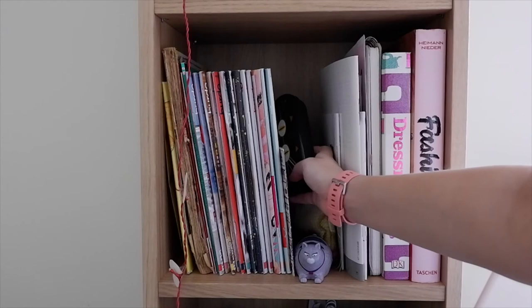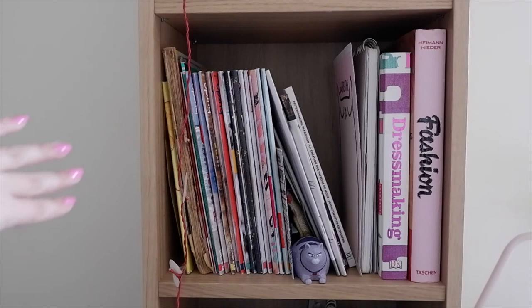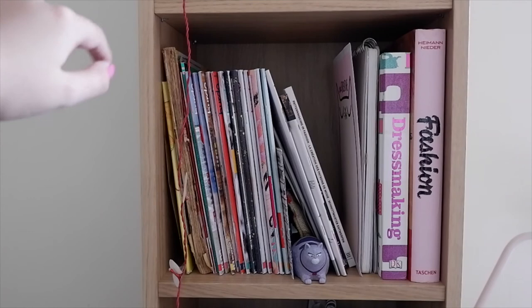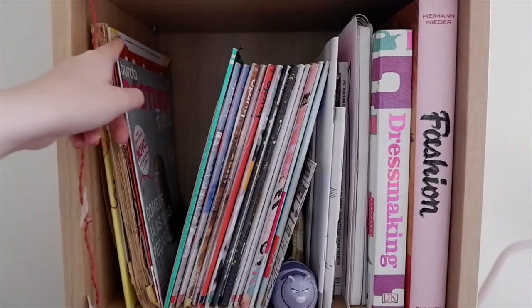On this side, I have some really old patterns, magazines, sewing magazines and things from the 40s and 30s that I keep that are really cool and vintage. So I have those there. Then I have some regular sewing magazines. I have some Christmas ideas and whatever, things like that.